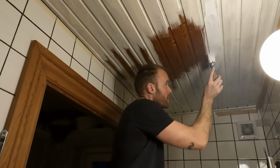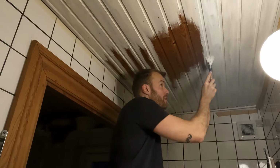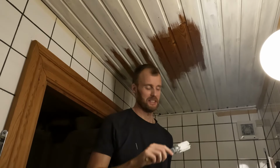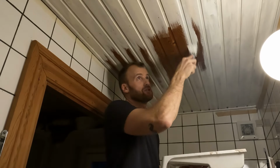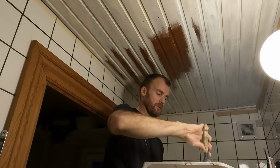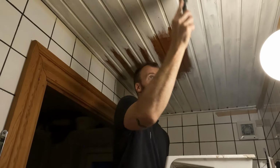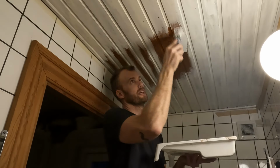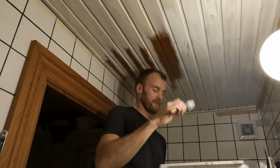I come to the conclusion that there's one thing I hate more than painting. That's painting the ceiling. Almost done. It definitely needs 2 layers, so I'm gonna wait a day or 2 for it to dry, and then paint it again, and then decide on the color.